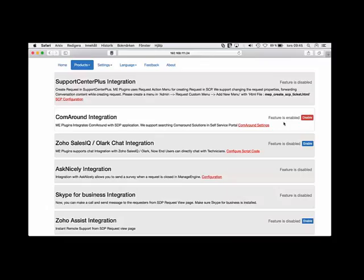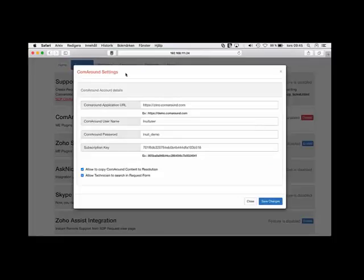So you see how easy it is to combine these two together. First of all, we have a ComAround application URL, a platform. Of course, I have the address there. Then we have a username, and then a password and a subscription key that we get from ComAround. Then we just save the settings. Now this ComAround integration is active.